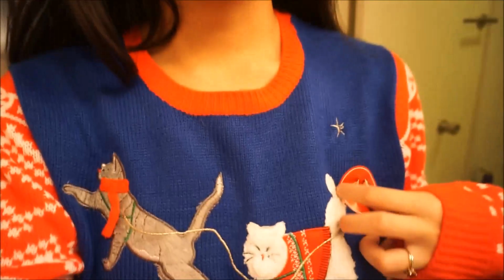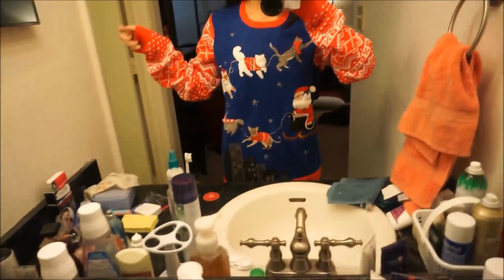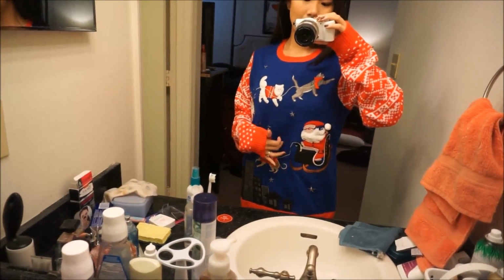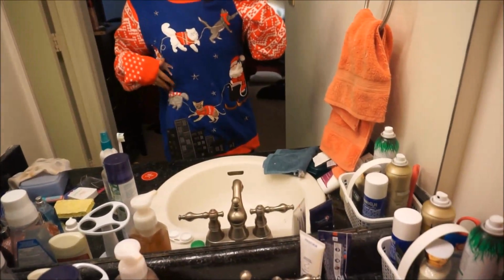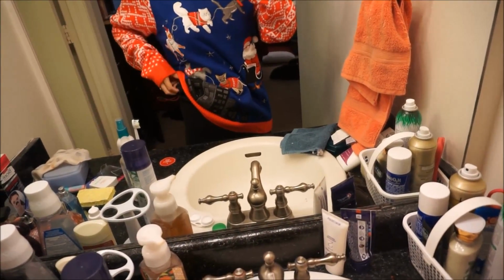So, I got this cute little Christmas sweater. I got it at Walmart. I don't remember how much it was, but it's so freaking cute, and I still have the little taggy thing on it. But it lights up. So, let me show you what the sweater looks like in general. So, it's like Santa's sleigh, but they're cats instead of reindeer. And then it's got this little pouch here.